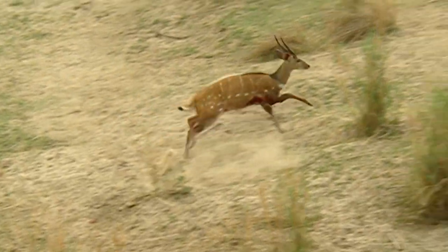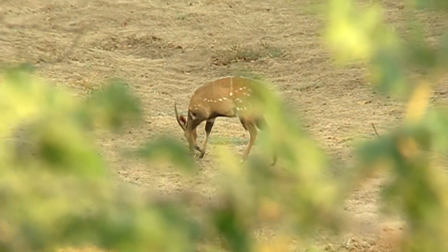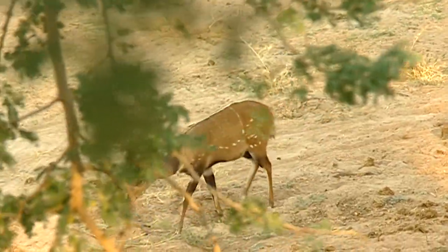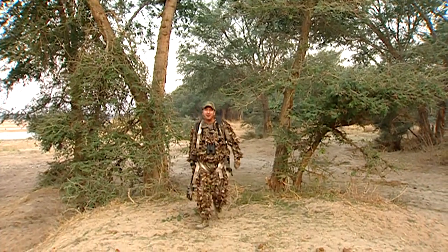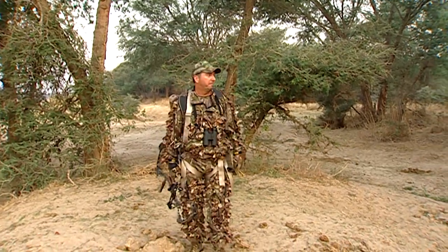What a spot. What an incredible spot to hunt. The Luangwa River in Zambia. Chobe bushbuck heaven. I have seen 15 shooter bushbucks come down to the river to water. A sweet tree stand spot right there, 100 yards from the Luangwa River in Zambia.